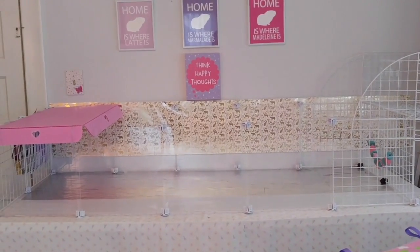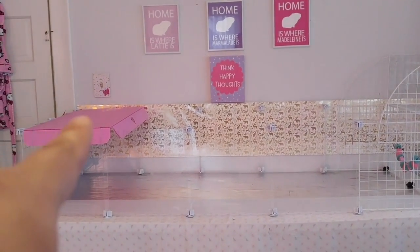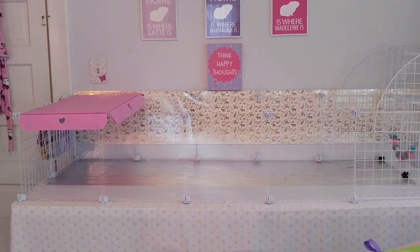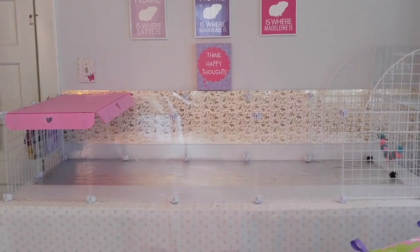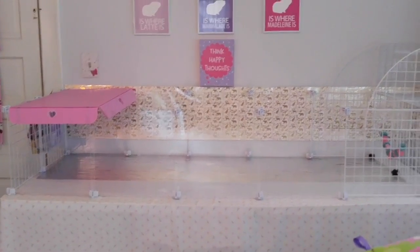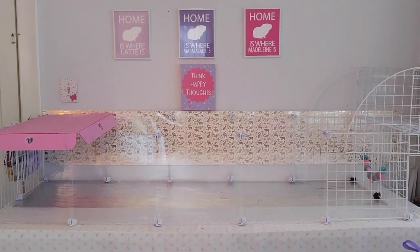Then I also have this piggy canopy, I believe it's what it's called. And that's just a piece of pink Coroplast that opens up and down, so I have easy access for cleaning in the cage, and it also provides protection for the girls so they don't feel totally exposed.